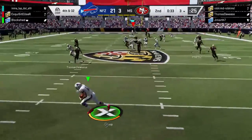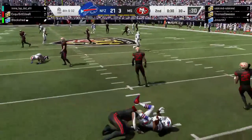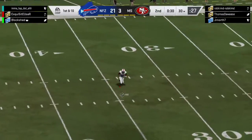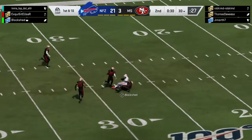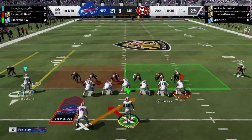Watch out for Hill on the return. Officially, that'll go as a 52-yard punt. Not too shabby. And possession will switch hands, 1st and 10. The Bills come to the line to start their next drive.